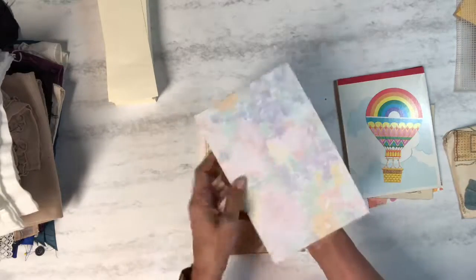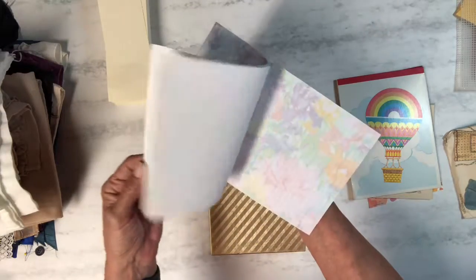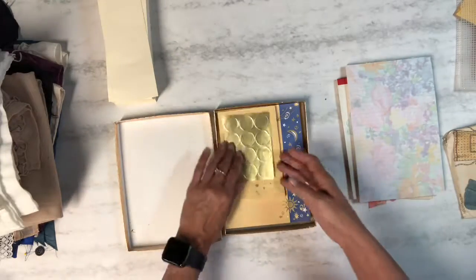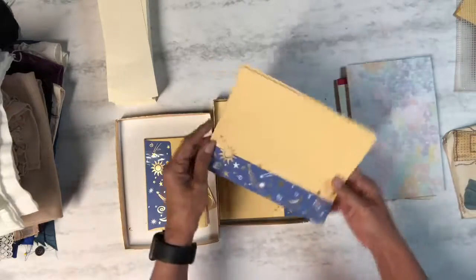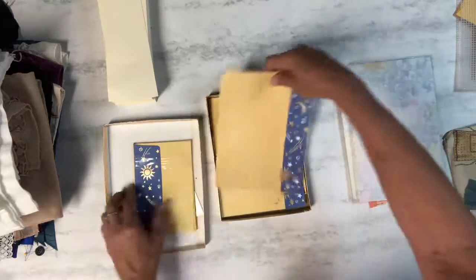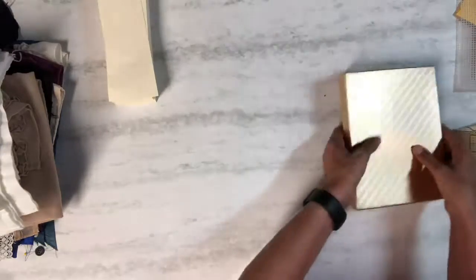Oh, that's pretty. Yeah, that's really pretty. It's got the lines and everything. Yeah, like that. Then let's see. Oh, some envelopes and writing paper. That's cool. Use that in some kind of journal. Thanks, sister. Put that up there.